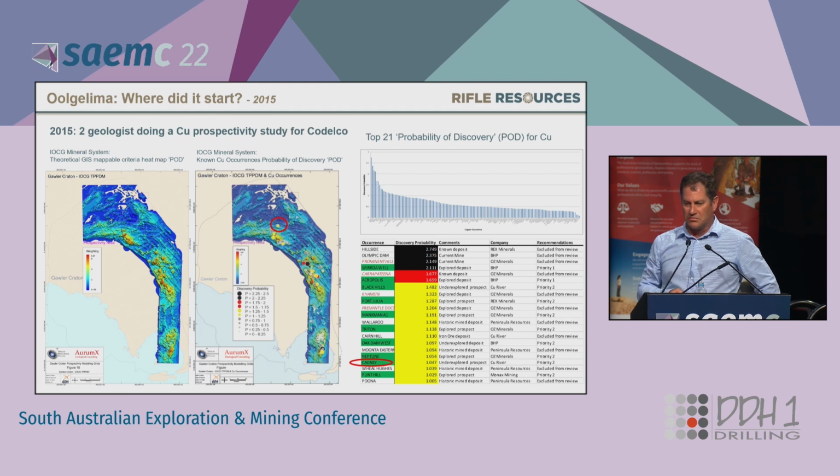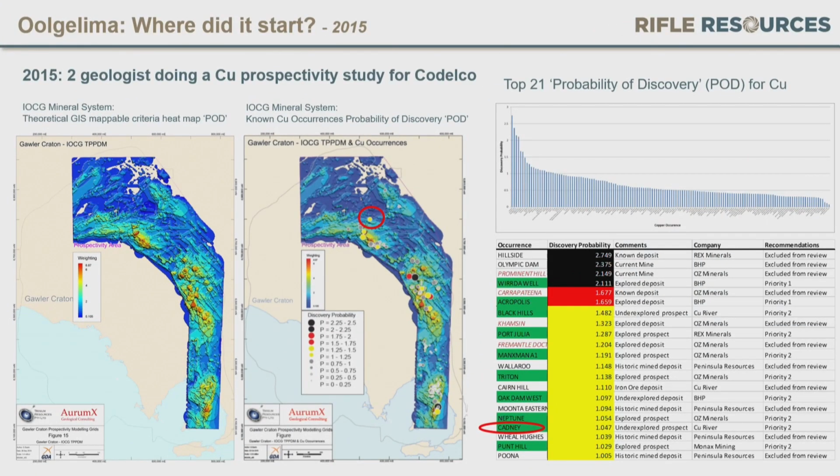Back in 2015, Mike Schwartz, co-director of Rifle Resources with myself, did a copper prospectivity study for Codelco, looking at any opportunities that could possibly be present in the Gawler Craton, as well as the Curnamona and the Arunta. So we embarked on a mineral systems model on the back of the work done by Roger Skirrow. One component of that was looking at mappable GIS-based criteria that fit with the characteristics of an IOCG mineral system, stacking those layers up to produce a heat map. Now, this is really no different to AI or machine learning type activities that are done today.